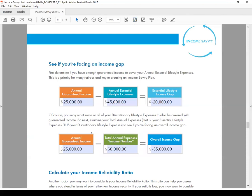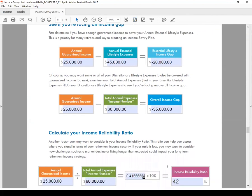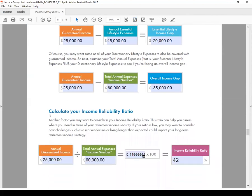Now, on the guaranteed annual income on the latter half of the page, it's just telling us what our total income gap is over our total expenses, discretionary and lifestyle. So that's $35,000. Next, it's going to help us see that there might be a small problem. This is calculating their income reliability ratio. It self-calculates. Basically, this ratio can help clients assess where they are in terms of retirement income security.